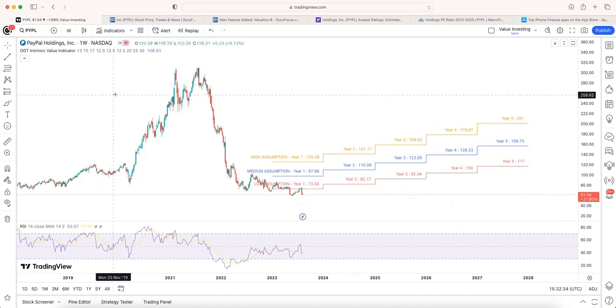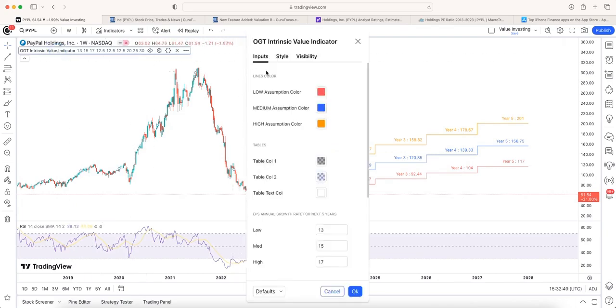So again, I've got a full video on the intrinsic value indicator, which I'll link to in the pinned comment down below. It's absolutely free on TradingView. Just search for OGT intrinsic value indicator.